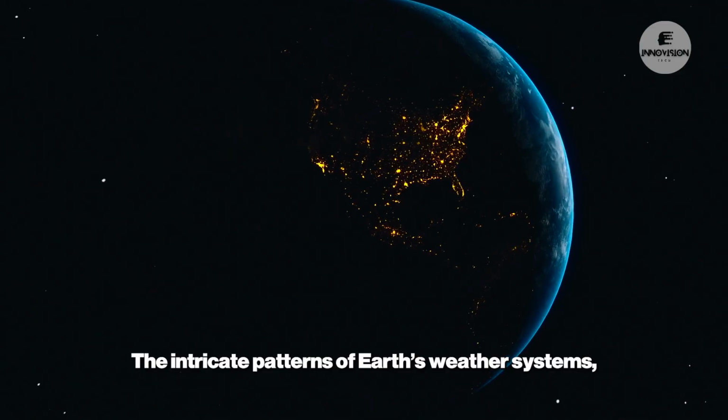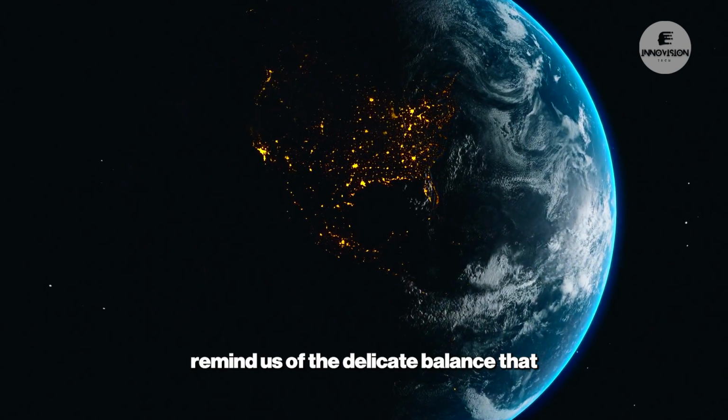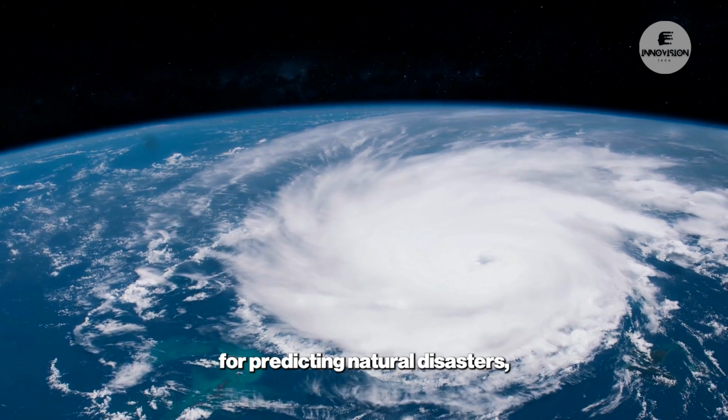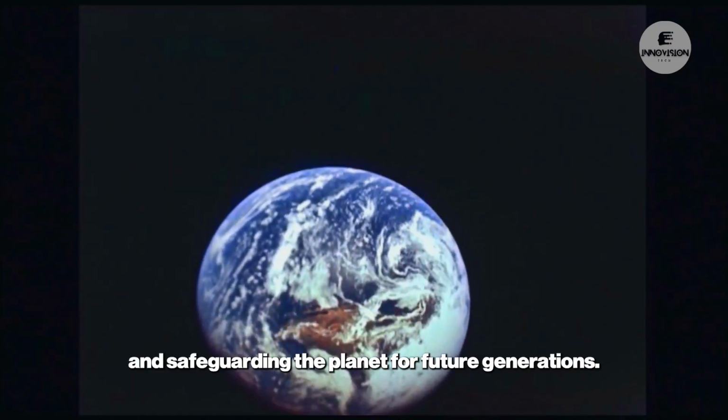The intricate patterns of Earth's weather systems, visible only from orbit, remind us of the delicate balance that sustains life. Understanding these systems is essential for predicting natural disasters, addressing climate change, and safeguarding the planet for future generations.